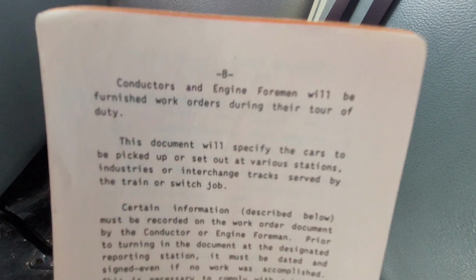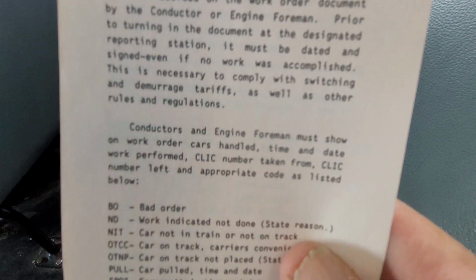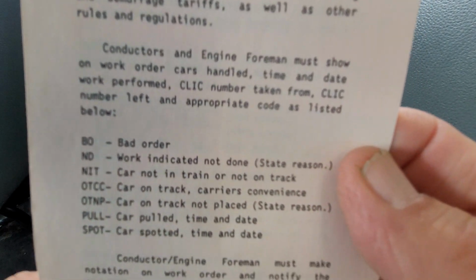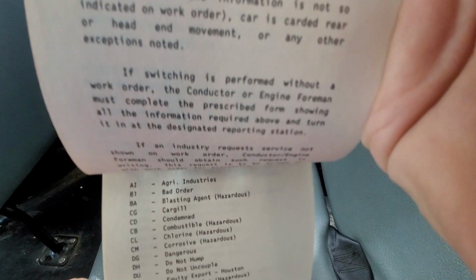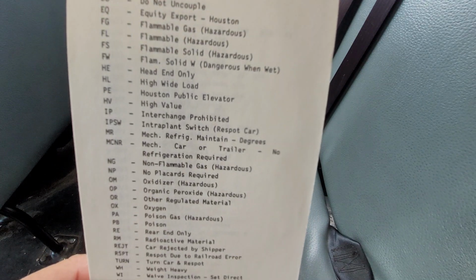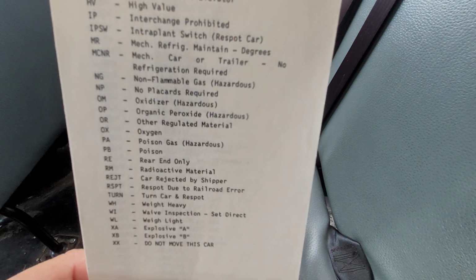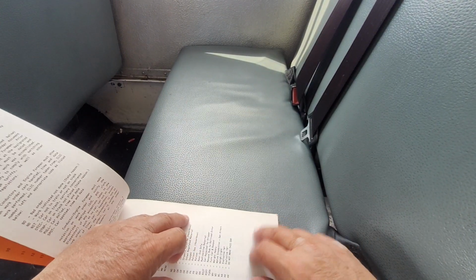These are some of the notes explaining to the crews, because all these documents are stuff that the crews would carry with them, and tell them, okay, if you got this number, this is what you do, or if it's this type train car, this is what you do, here's the rules, and everything else. The next section is alphabetical.